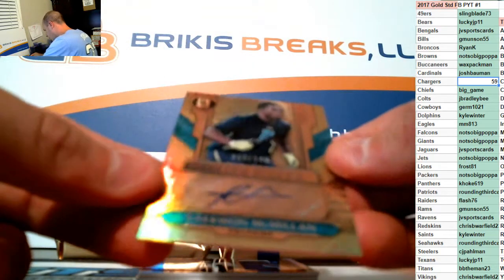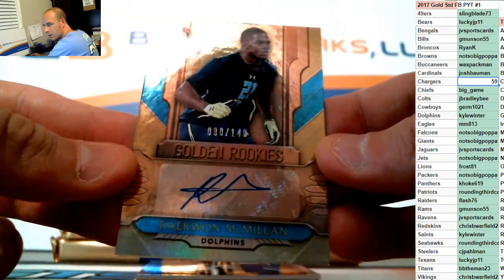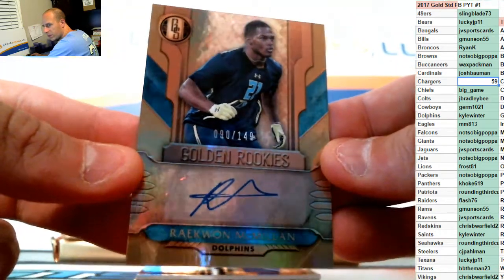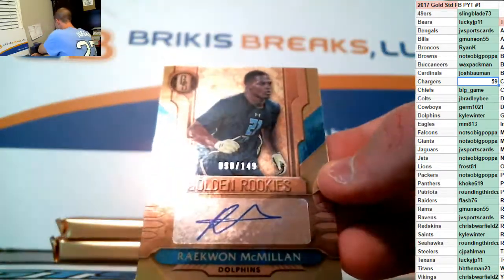Out of 149 for the Dolphins, Raekwon McMillan for the Dolphins. Rookie auto. That is going to Kyle Winter.